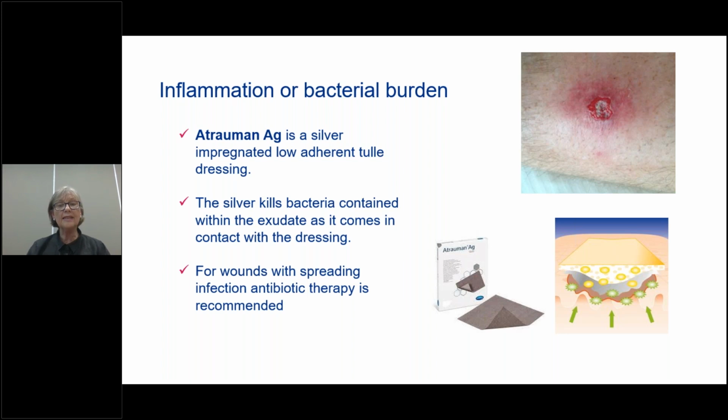Atraumin AG is a silver dressing designed to kill bacteria in the exudate as it is absorbed up into the secondary dressing. It protects the wound from infection, and following the removal of biofilm by debridement is an excellent way of keeping the wound from becoming reinfected.